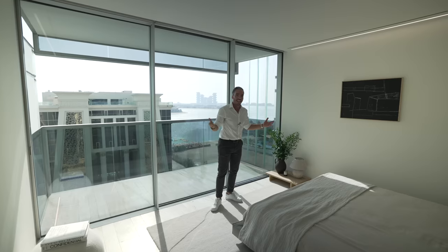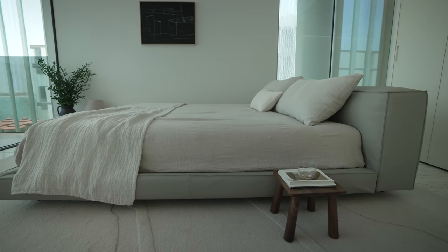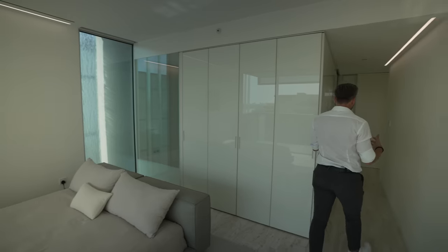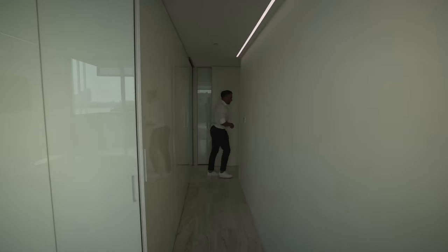In the bedroom itself, sort of a super low profile bed with the low profile side tables. This place gives me such a feeling like it's a Japanese, minimalistic, Swedish style. It's a really good energy in here. So if you come back down with me, let's head into the primary bedroom.